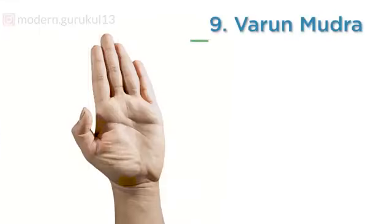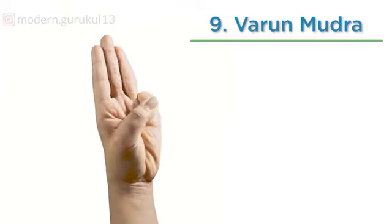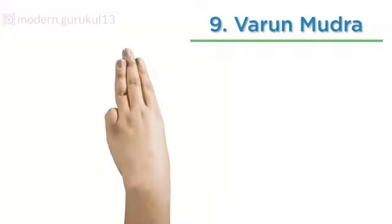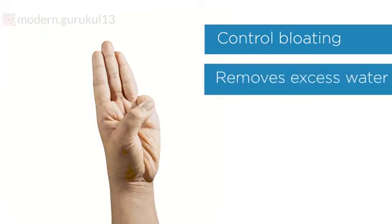Varun mudra. It is similar to Buddhi mudra. The only difference is that we bend our little finger, then the tip of the thumb is placed on the top of the little finger. It helps control bloating and it removes excess water from the body.